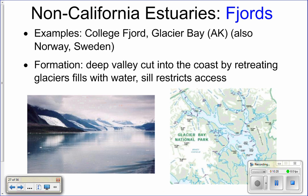Okay, and then the last type of estuary is called a fjord. This is not a fjord, okay? It is a fjord. These you find in Alaska, but a lot of them will also be in Norway and Sweden and stuff, okay? And these are formed by glaciers. So glaciers are big chunks of ice that are moving down land towards the ocean, okay? And as they move across the surface of the earth, they have huge erosive powers as well. They can carve deep, deep valleys very quickly into the earth, into the crust.